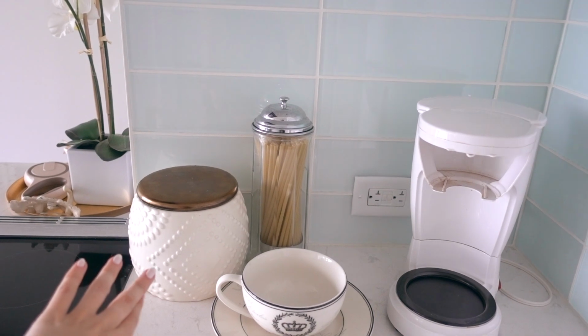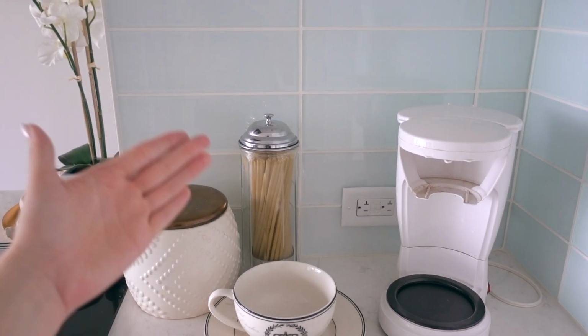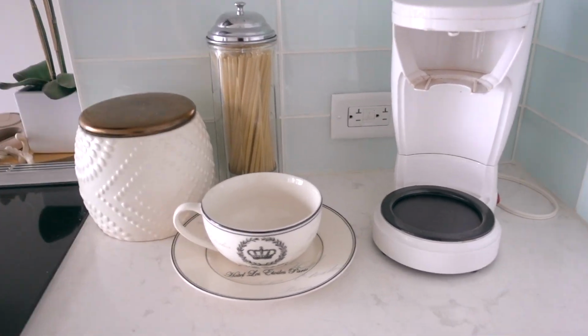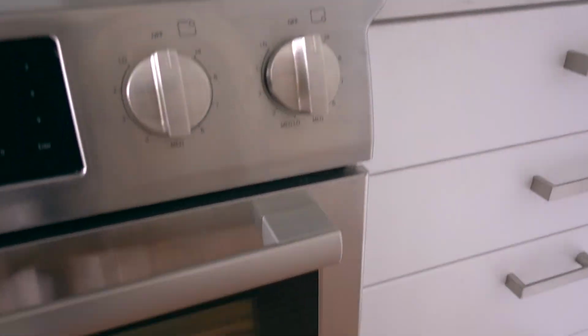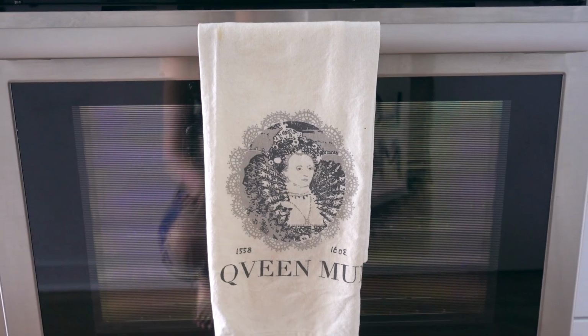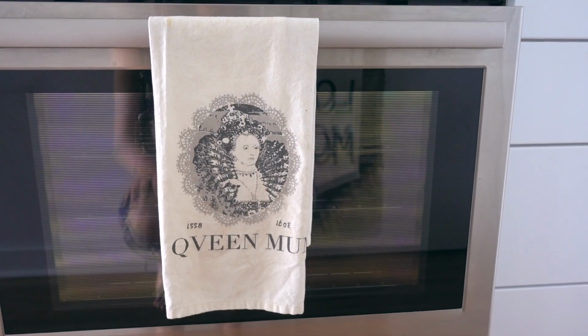Here we have Ember's cookie jar, gold straws. Like, I know straws are really bad for the environment. That's why it's still full, because I don't use them a ton. Please don't shame me. Something like royalty related. Oh my gosh, there's so many royalty things. Like, look at, I have a towel of Queen Elizabeth's face in my kitchen, and it's like one of my favorite things that I own, honestly. Okay, so I actually really love my magnets on my fridge.